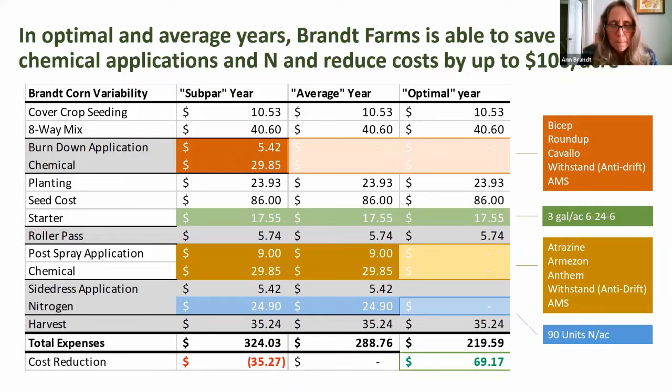Anything you want to add, Chris? I would just say that for the years here, subpar year 2018, average year 2020, optimal year 2017. Yeah. So we've had all of these happen very recently. This isn't just, oh, what if this happened? No, we have had all of these happen fairly recently. So that's where these numbers are coming from. Yep.